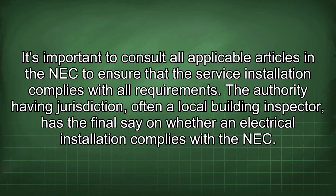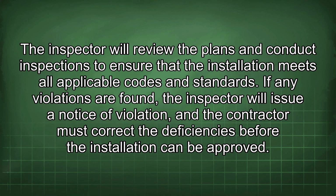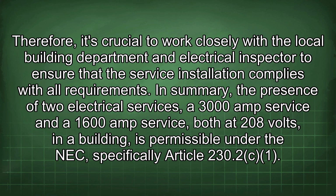The authority having jurisdiction, often a local building inspector, has the final say on whether an electrical installation complies with the NEC. The inspector will review the plans and conduct inspections to ensure that the installation meets all applicable codes and standards. If any violations are found, the inspector will issue a notice of violation, and the contractor must correct the deficiencies before the installation can be approved. Therefore, it's crucial to work closely with the local building department and electrical inspector to ensure that the service installation complies with all requirements.